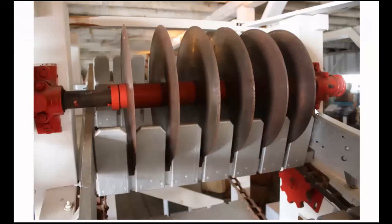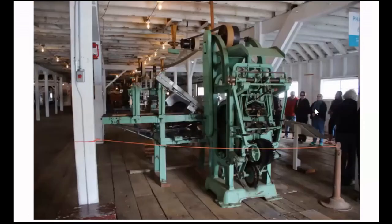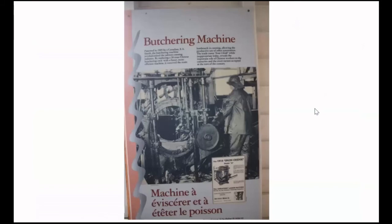And this is for cutting up the salmon. They would lay the salmon on this pallet, and these wheels would turn around and cut the salmon into can-sized pieces. And there's one of the canning machines, butchering machine.